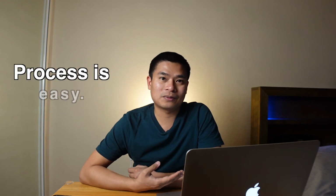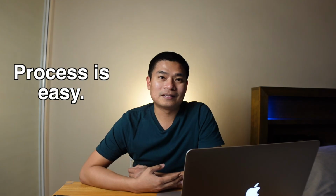And one thing that I like here in Australia is that the process of submitting your income tax return is easy, just like what I showed you. Even the process of refunding is quite easy as well. If I'm not mistaken, last year, my first time lodging my income tax return, it took me a few days or a few weeks to get my tax refund credited directly to my bank account.